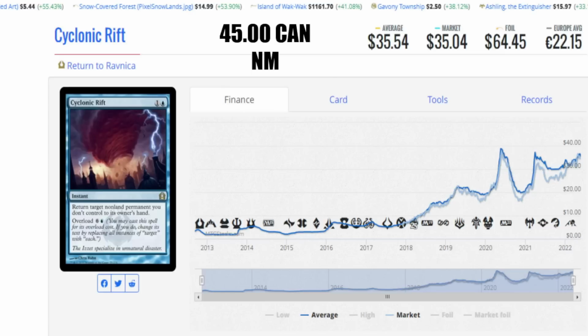When I see a card like this at $45, and I remember opening these in packs, you look at that average price, the market price at $35.04. This is a foil is $64. I mean, guys, we got some value here. And if players want to play with this, they're going to be paying a premium price to get it. That's a lot of P's in there, you notice? So it's something that I think this one needs to be reprinted a lot sooner.